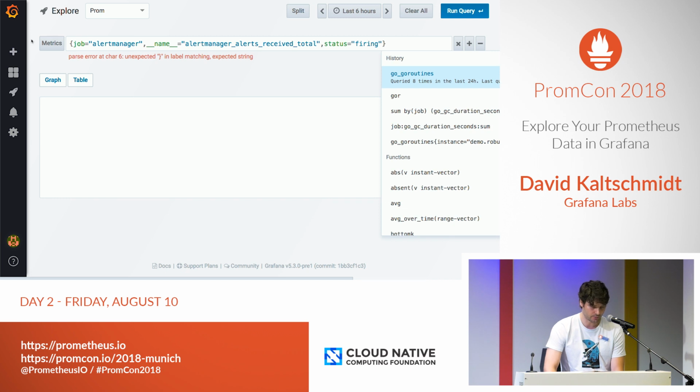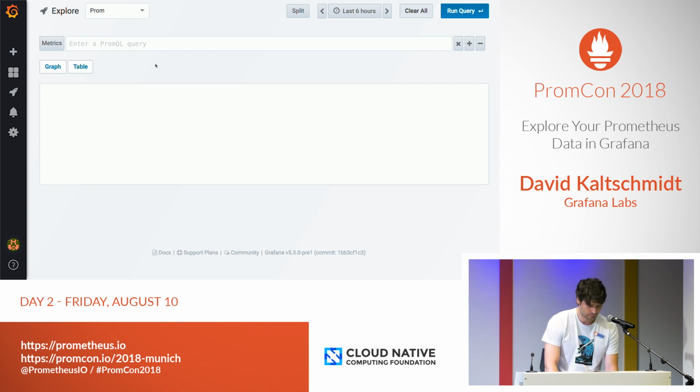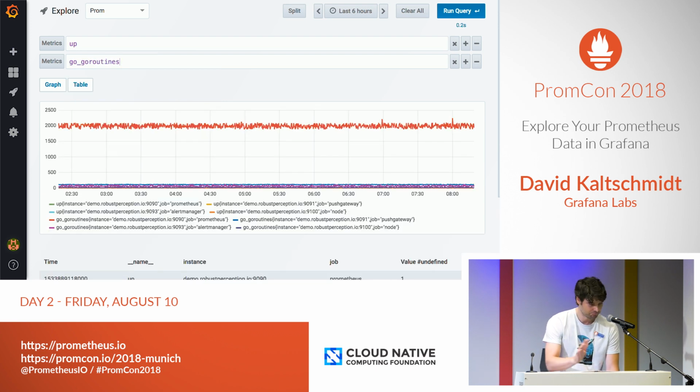Yeah, and I think that was the last thing. Oh, there's a great clear all button. Cool. Oh, one more thing. Multiple queries in the same graph. So that's also cool. Goroutines again. Cool. Doesn't make any sense compared to two, but we just did it anyway.